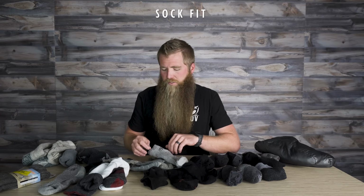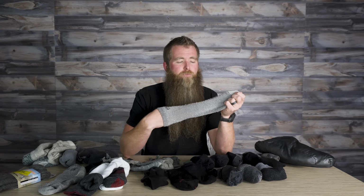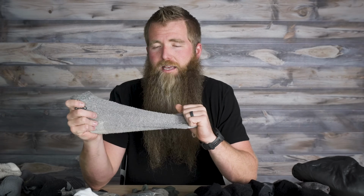So the last thing to note here before we get into the best socks on the table is the fit. I mentioned this earlier, but fit is extremely important. You don't want something, in my opinion, that is too tight on your toes. You also don't want something that can loosen or bag over time. So example, this sock right here does have a higher tendency to stretch. It has a very high merino wool content in it with low nylon or poly or spandex.